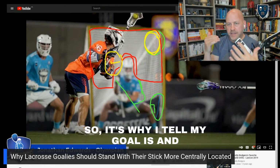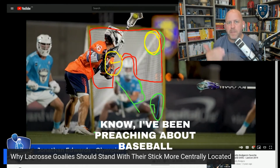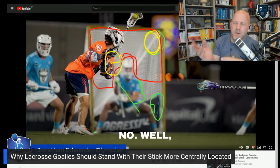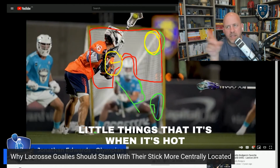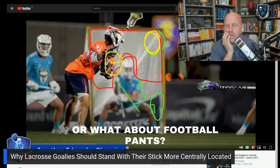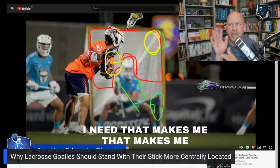It's why I tell my goalies, and a lot of you guys, I've been preaching about baseball shin guards for goalies for years, but people are like, no, well, what about those really nice STX ones that are white that have the little things that when it's hot out, they're nice and cool? Like, what about those? Can I do those? Or what about football pants? Can I do football pants? Like, I don't want anything on my knee though. My knee that makes me slow.